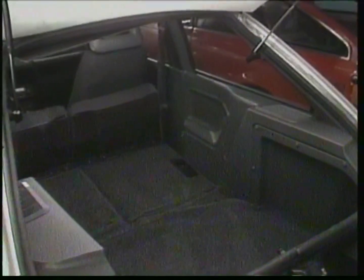Both hatchbacks have dual-fold split-back rear seats, but Escort's unique mechanism makes it a simple matter to fold down the Escort seats. You can do it with one hand. One picture tells it all.